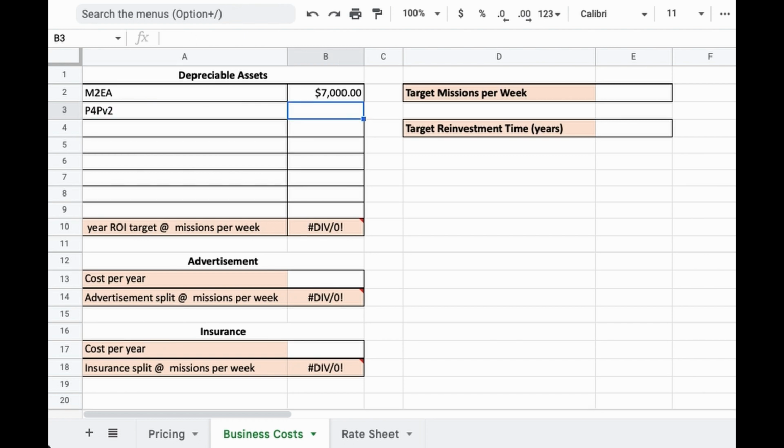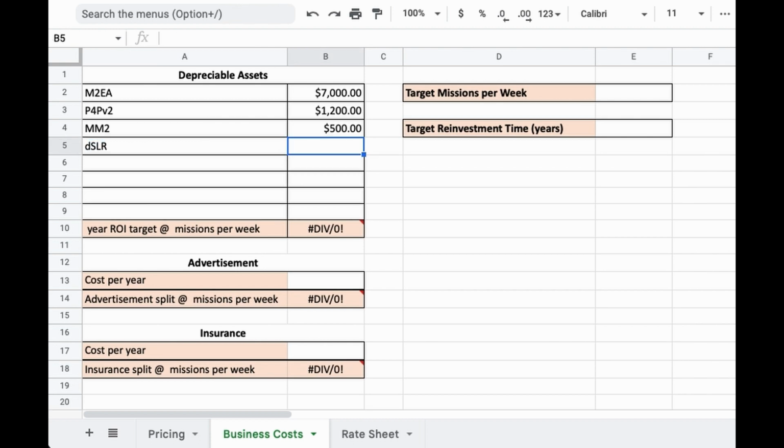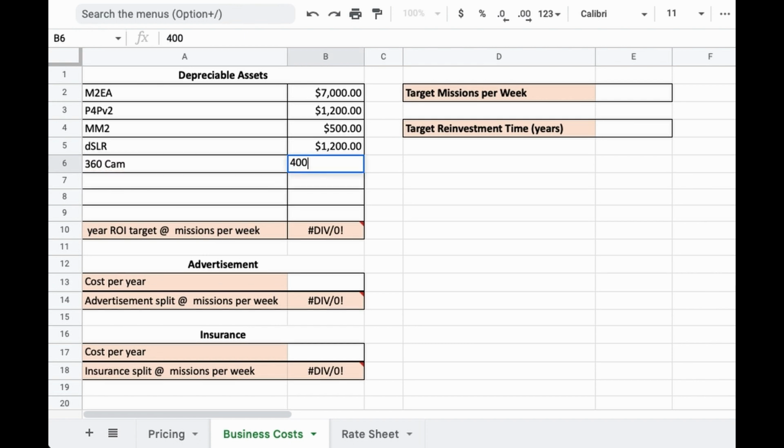My Phantom 4 Pro V2, which I have about $1,200 in. My Mavic Mini 2 that I have about $500 in. My DSLR that I have about $1,200 in. And my 360 camera at about $400. You want to be sure to list the amount the equipment was worth when it was new, and I'll show you why shortly.